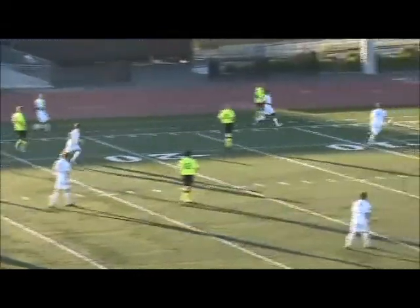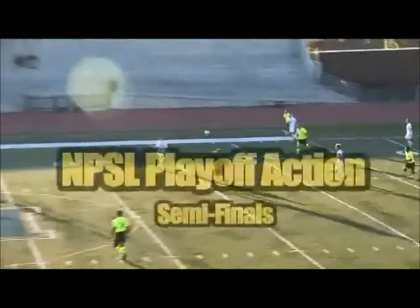It's always nice as a keeper once you make that first save, get the butterflies out of your stomach, you know, and just put the ball down and watch the boys play.